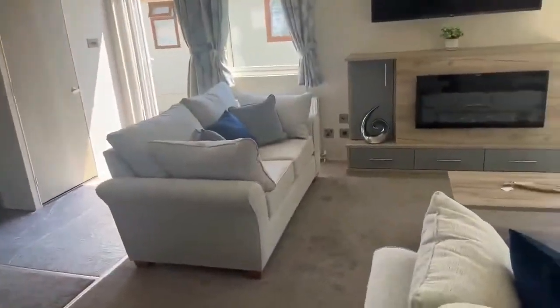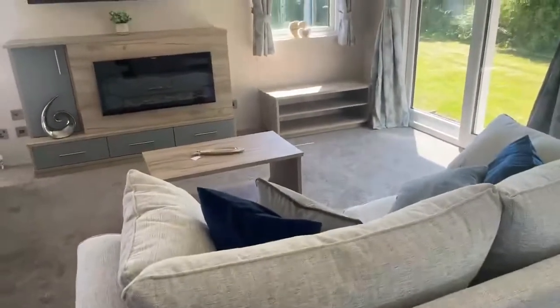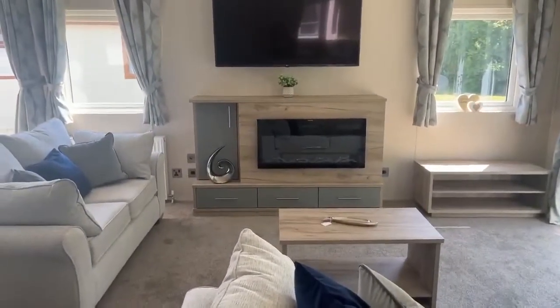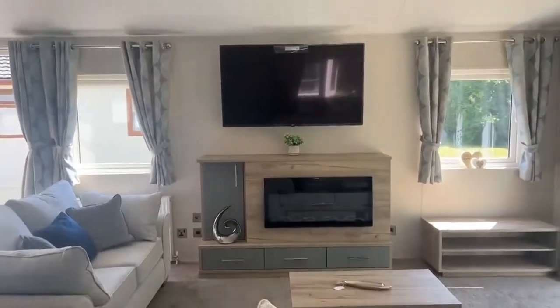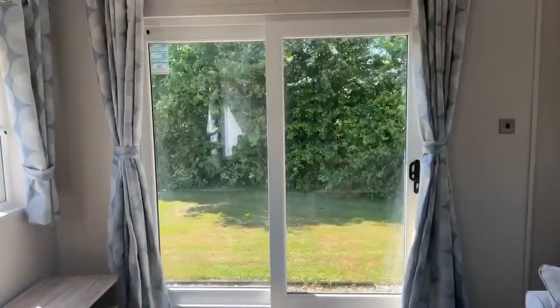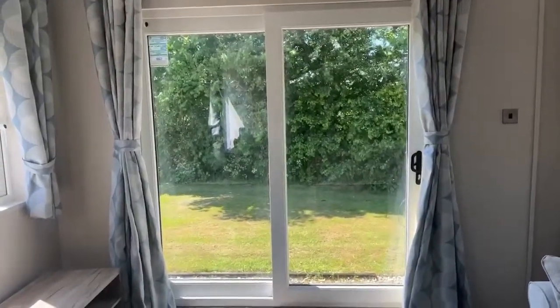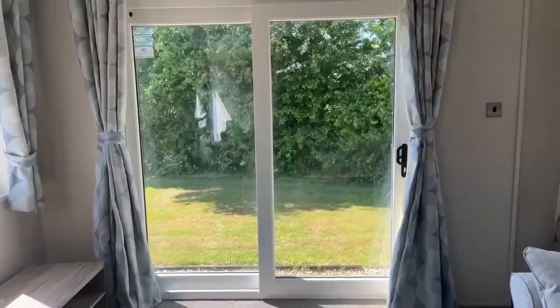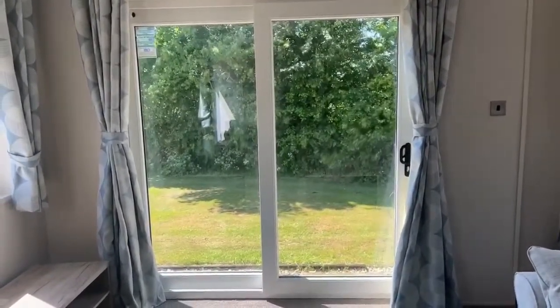We have two lovely large three-seater sofas. One actually pulls out to a sofa bed, so there's sleep six in this model. We have a lovely media station, plenty of storage, and a stunning 50-inch TV included as well. We have sliding patio doors that will open onto the decking that will be included in this model. Lovely private area at the back here, so you have a nice large decking, plenty of space to sit and watch the world go by.